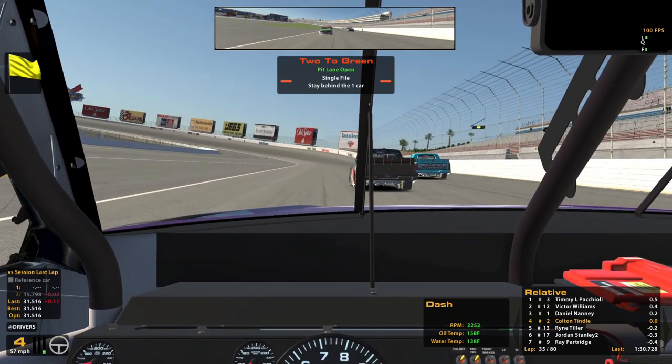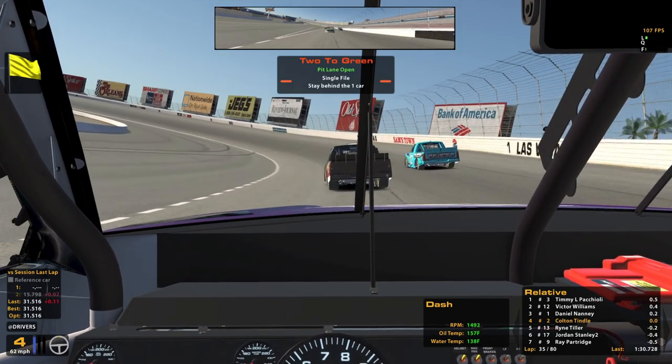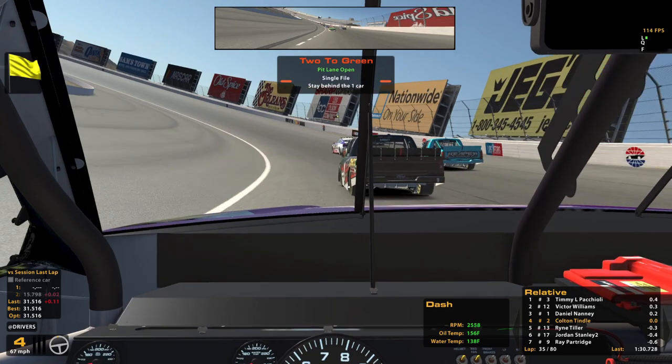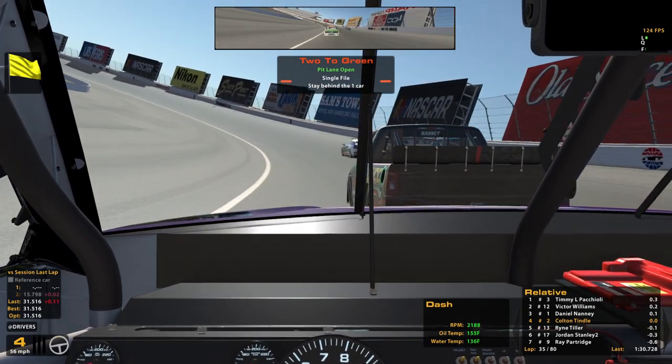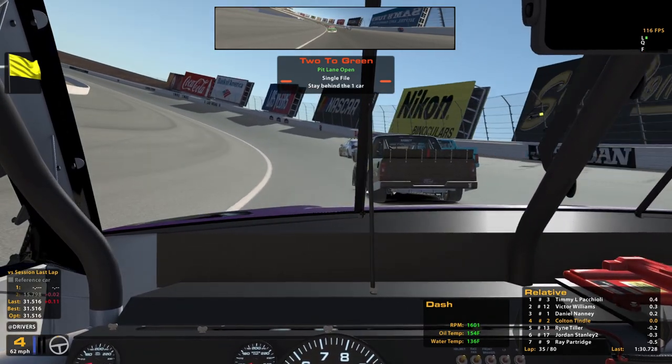So I'm going to try to keep in mind how loose the truck got during that last run. And maybe take it a little easier on the exits. Just when we can.